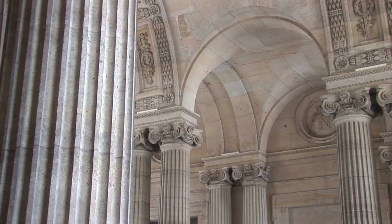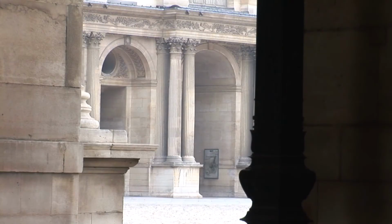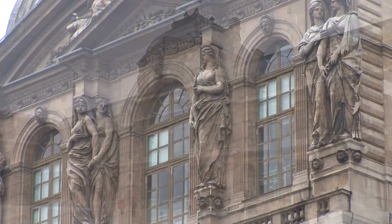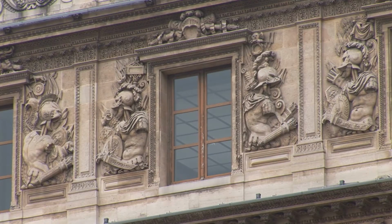Home to one of the most famous collections of fine art in the world, including the priceless Greek statue known as the Venus de Milo, and the portrait of the Mona Lisa by Leonardo da Vinci, the Louvre Museum is the most important of France's national museums and art galleries.